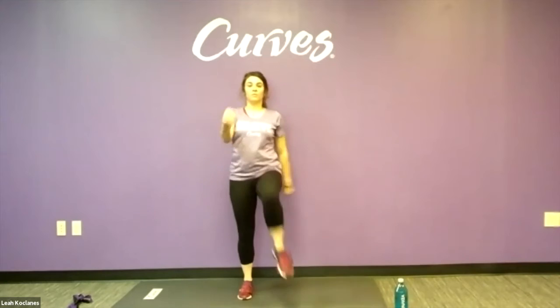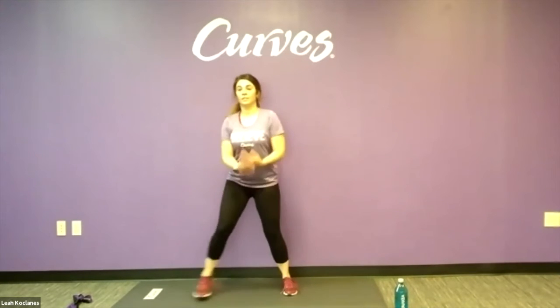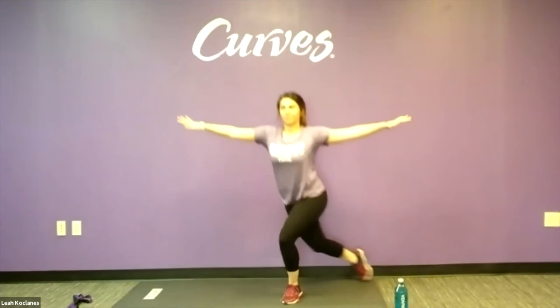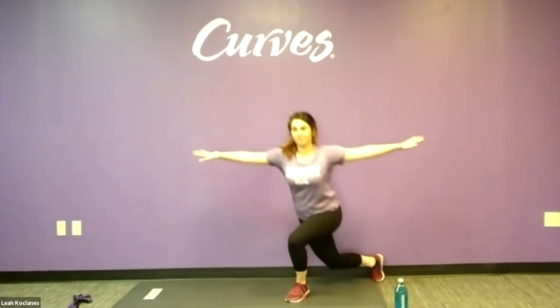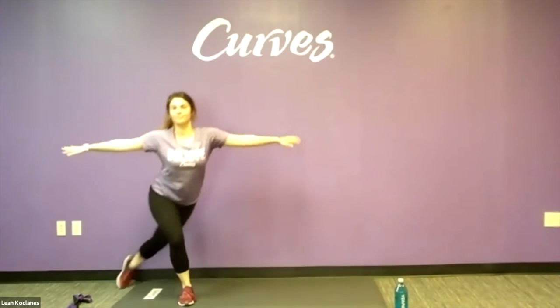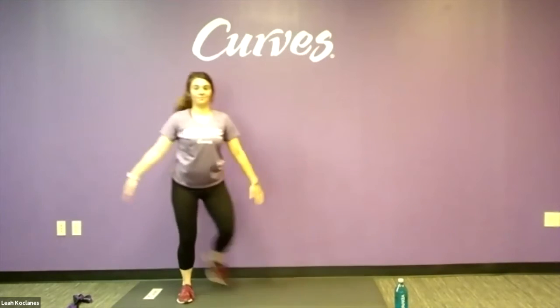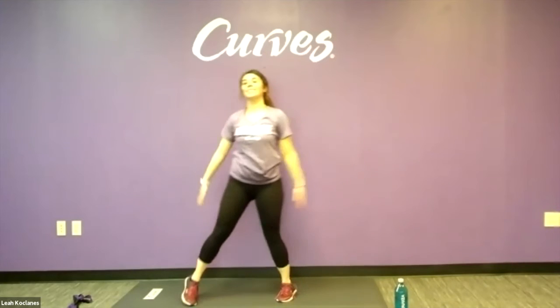Change stations now. Okay, now let's go into a curtsy lunge. Again, we're going to work our legs in all different directions here. So we're going to step one leg diagonally behind us, putting the toe down, lowering down as low as we can, and then alternate on the other side. Holding your arms out to your sides actually helps you with your balance. You want to keep your chest up and make sure that front knee doesn't go past your toes.